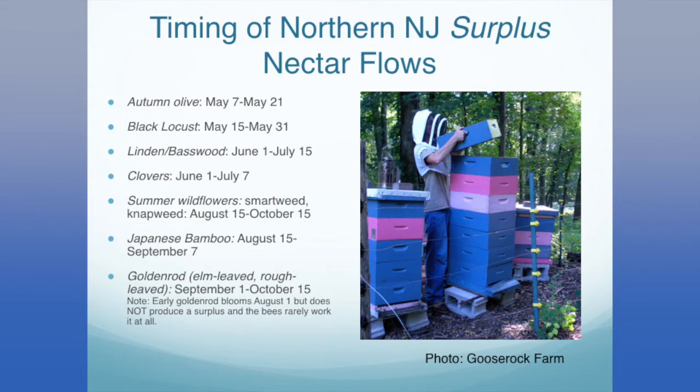So those are my major flows. They don't always all happen. Sometimes some of them get rained out. Sometimes it's too dry. Sometimes, like this year, we got almost no bamboo because of the drought. But I know when they are, okay?